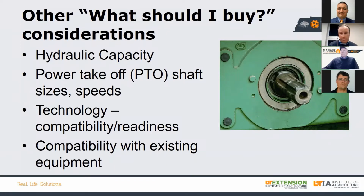Will your planter talk to your tractor now that we have ISO monitors in the tractors and the combines? So compatibility can be a problem.